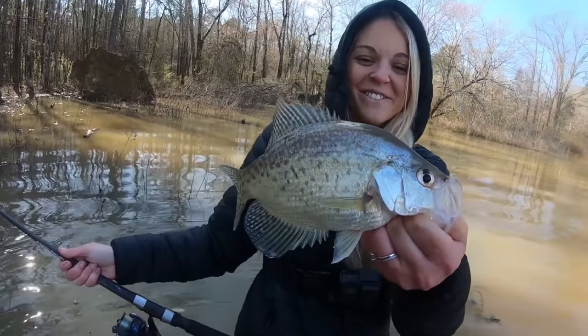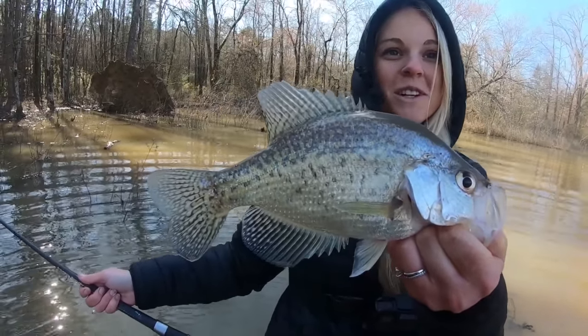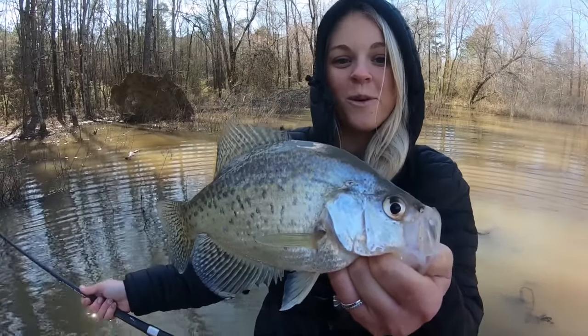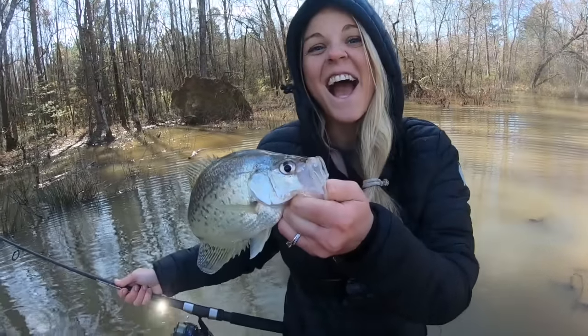This is so awesome! Have they all been this big, the ones you've been catching? Yes. This big or bigger. This isn't my biggest one. That's about the biggest of the ones I caught over there. I thought it was a pretty good one. That's a nice fish. Was he in the grass? Yeah, he was actually really close. Oh my gosh, I'm having so much fun.